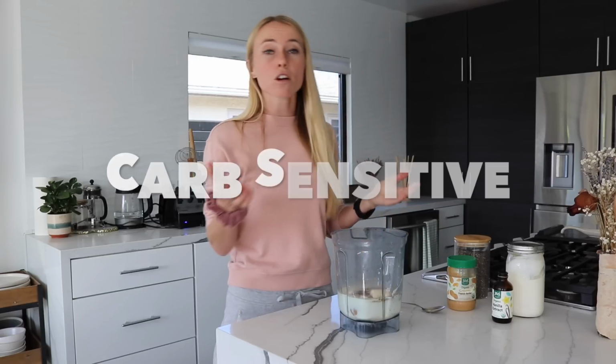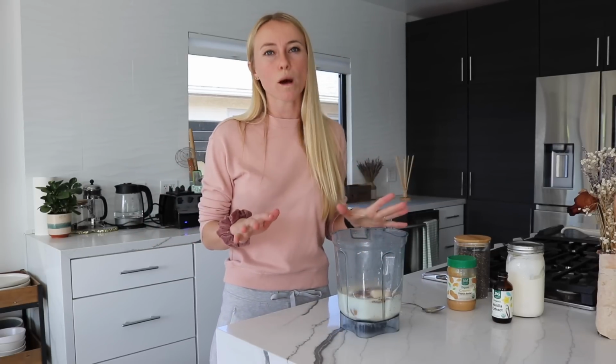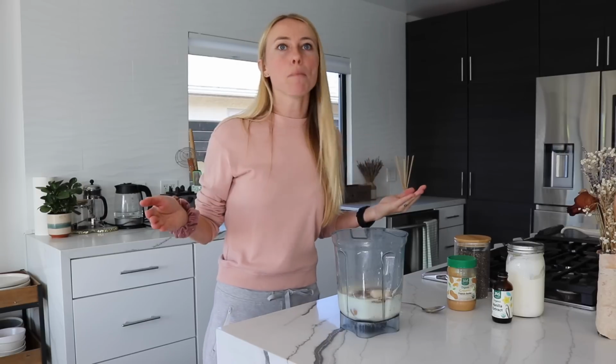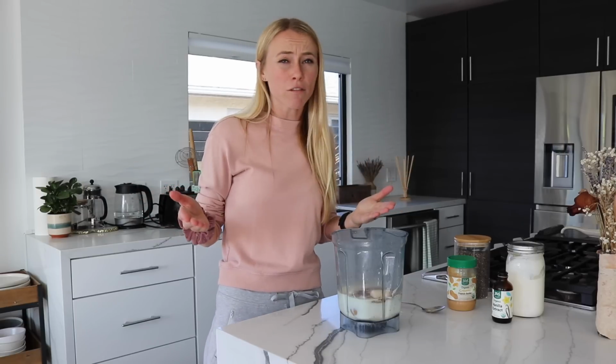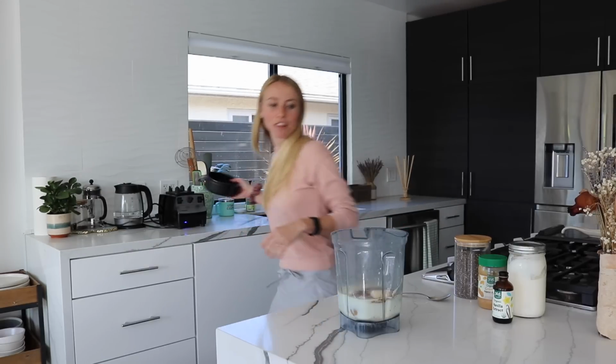But if you are more carbohydrate sensitive and if you don't tolerate sugar very well at all, then you can just swap this out for either a half cup of cauliflower rice or like a half of an avocado. So now I'm just going to blend this up and eat everything in the process.